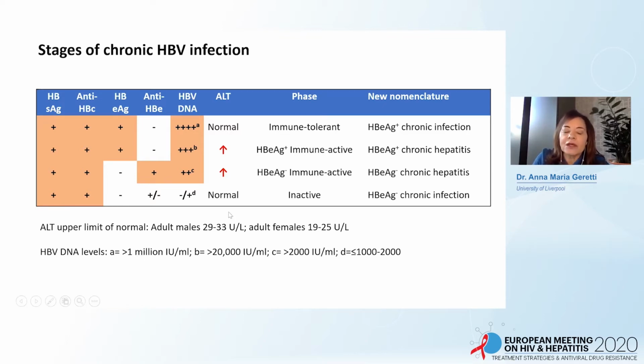A couple of comments about the ALT. We use an upper limit which is a bit lower than the typical laboratory reference: 33 for men and 25 for women. And also, we need to consider that in the context of HIV, particularly in patients who are immunocompromised, the ALT may not be very high despite significant disease activity.